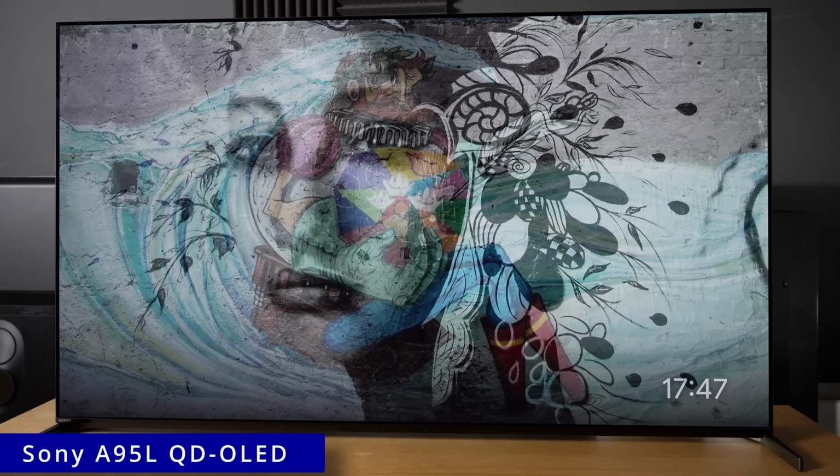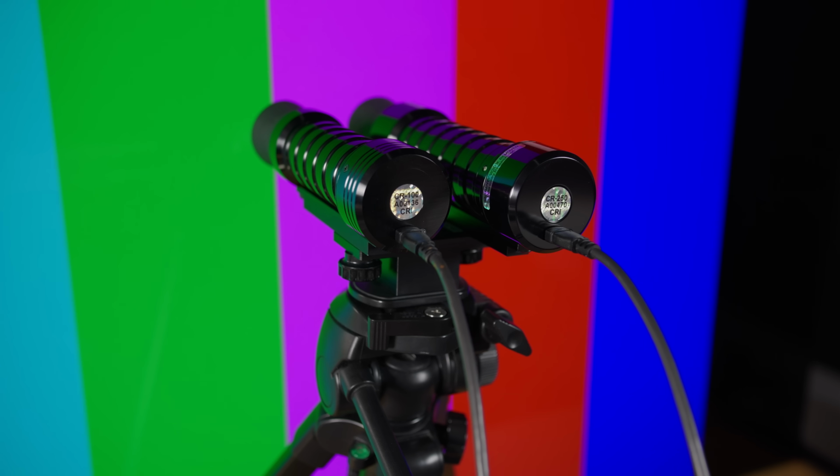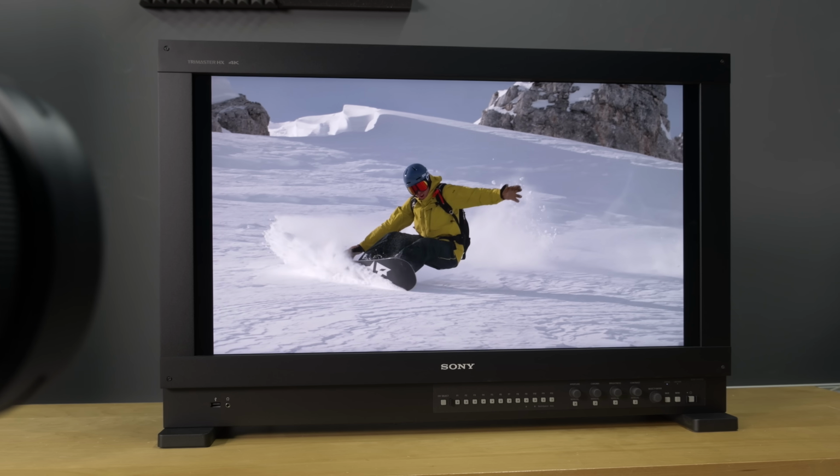There's a narrative out there that the BRAVIA 8 Mark II has poorer out-of-the-box SDR color accuracy than the A95L in the most accurate professional mode, but according to our measurements, Sony continues to use a similar alternate white point designed to perceptually match their mastering monitor's factory calibration, one that's intentionally cooler than D65.